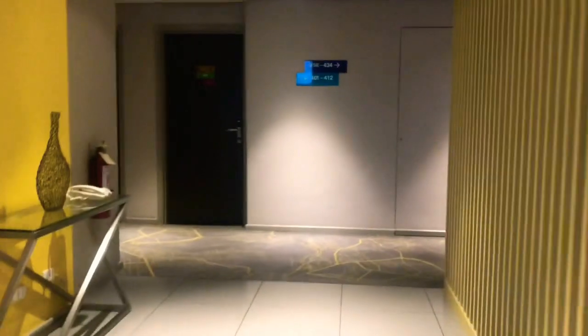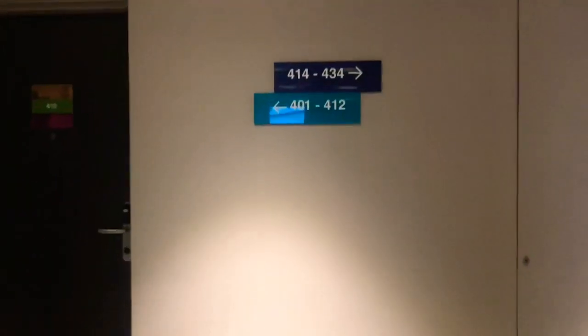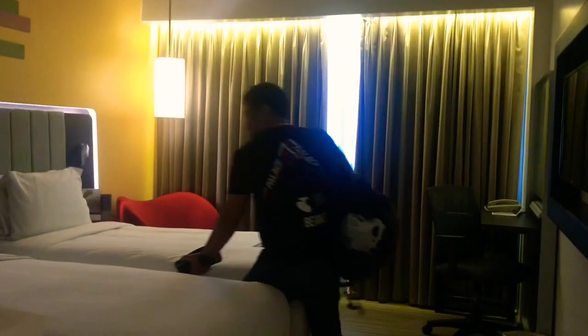The level floor area, and my room number is 409. Okay, so there's my room view, and let's see how the room looks like. Alright, so this is a twin sharing room. Let's turn on the lights though.